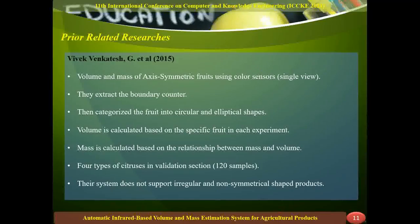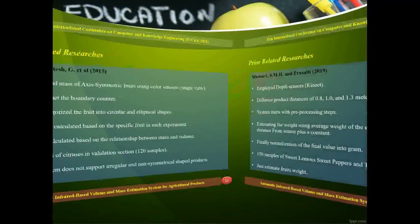Another valuable work belongs to Vivek and partners in 2015, who estimated volume and mass of axisymmetric fruits using color sensors in a single view. They extracted the boundary contours and categorized the fruit into circular and elliptical shapes. Volume is calculated based on the specific fruit in each experiment. Mass is calculated based on the relationship between mass and volume. Four types of citrus, 120 samples in total, were used in the validation section. Their system does not support irregular and non-symmetrical shaped products.